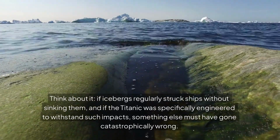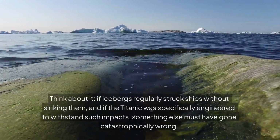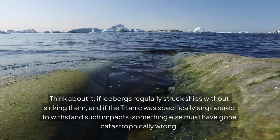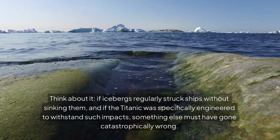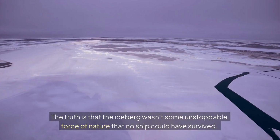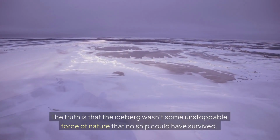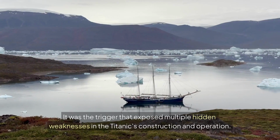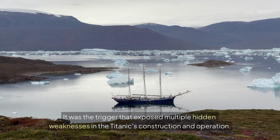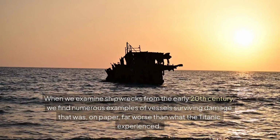Think about it. If icebergs regularly struck ships without sinking them, and if the Titanic was specifically engineered to withstand such impacts, something else must have gone catastrophically wrong. The truth is that the iceberg wasn't some unstoppable force of nature that no ship could have survived. It was the trigger that exposed multiple hidden weaknesses in the Titanic's construction and operation.